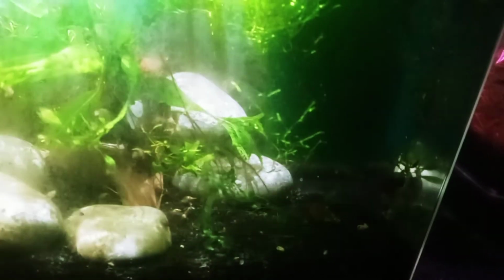There is a good amount of algae, like diatom algae, on the glass that I don't want to clean. I think it's good for the snails, so it makes it a little blurry looking inside, but it's good for them. And you can see all these little specks. Those are little baby snails. All little tiny snails. We have bladder snails and Malaysian trumpet snails.